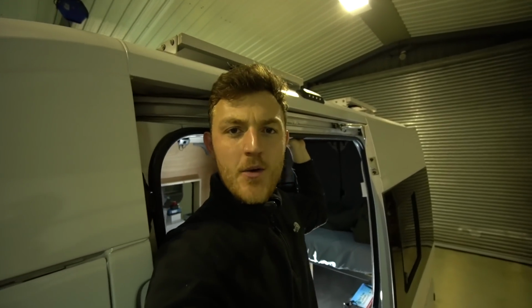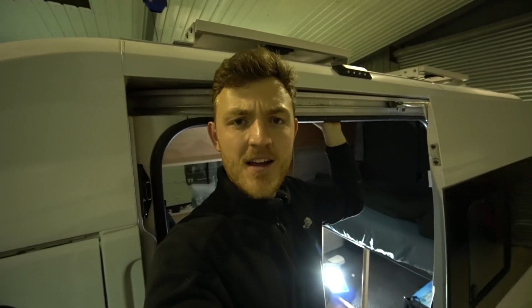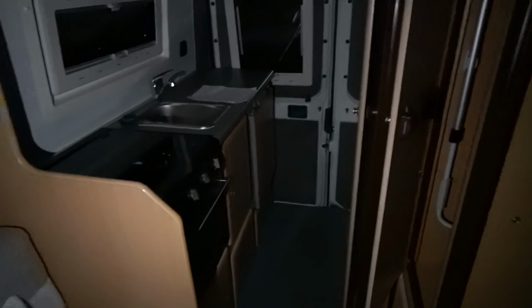Well, this without a doubt has to be one of the weirdest places that I've stayed at. Can't lie, it's quite cool being the only person in here, but also a little bit weird. Whoever's van this is, I do apologise, but oh my god, that's creepy. Oh my goodness.